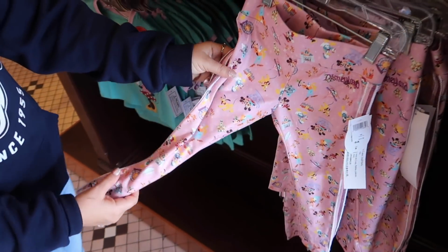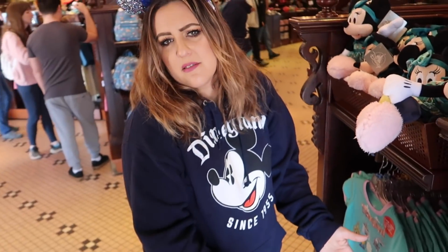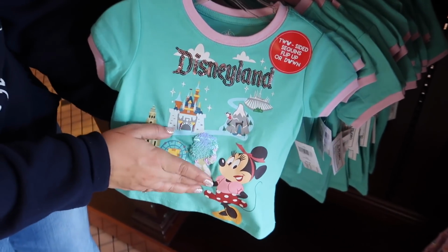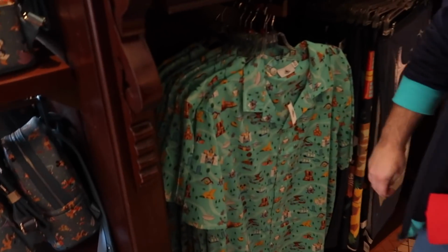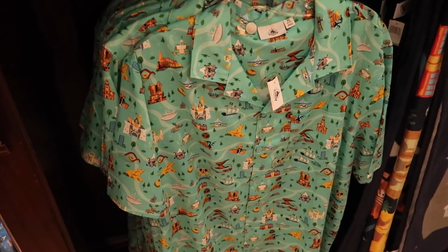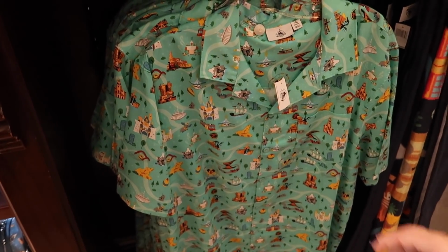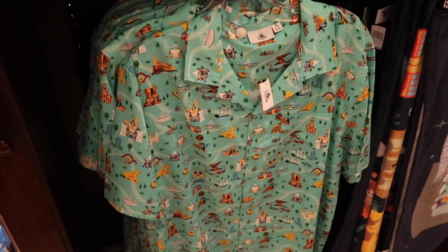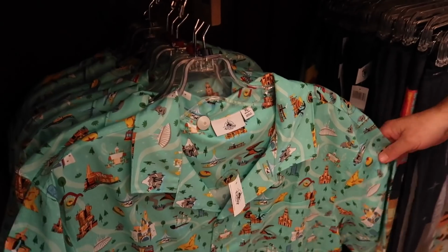I think those should fit me. Leggings. Oh yeah, perfectly your size. And then here's the cute little shirt. I really want to get this for Kaylee. This is a really cool Park Life button-up shirt. I love that one. How much are these? This one's $59. That's not too bad for that. Is it a Bahama or is it just a regular? No, it's a regular.